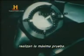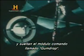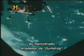The following day, McDivitt and Schweickart perform the biggest test yet. They crawl into the lunar module and undock with the command module, codenamed Gumdrop. The lunar module, nicknamed Spider, is maneuvered around close to Gumdrop.